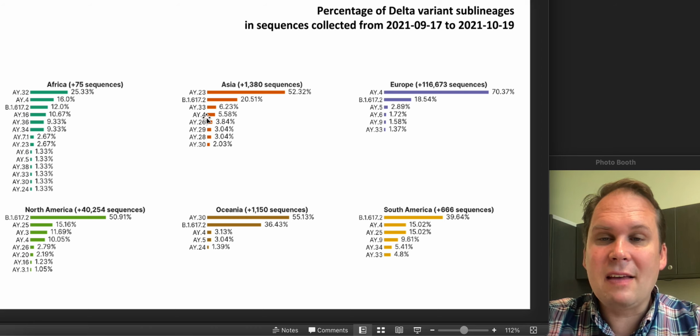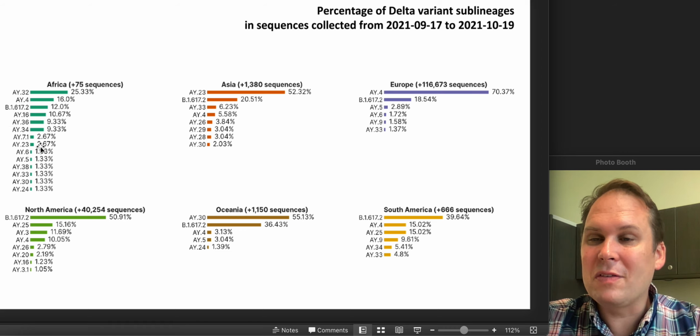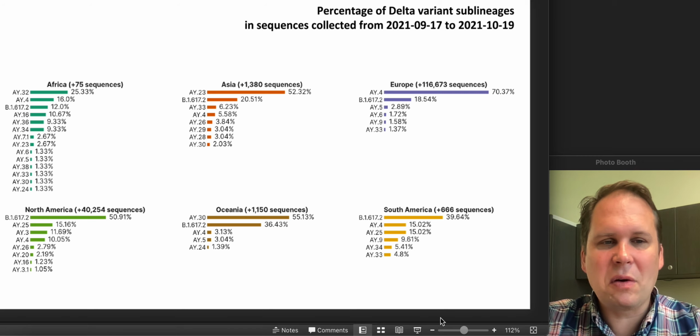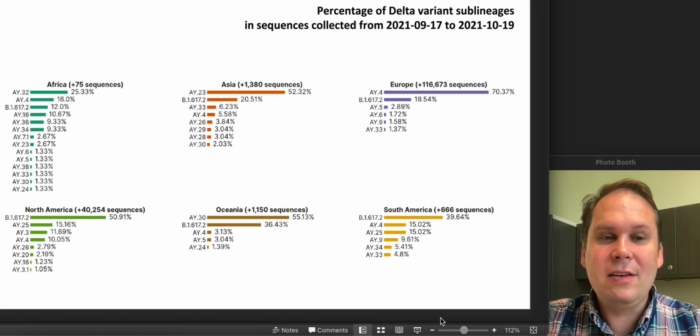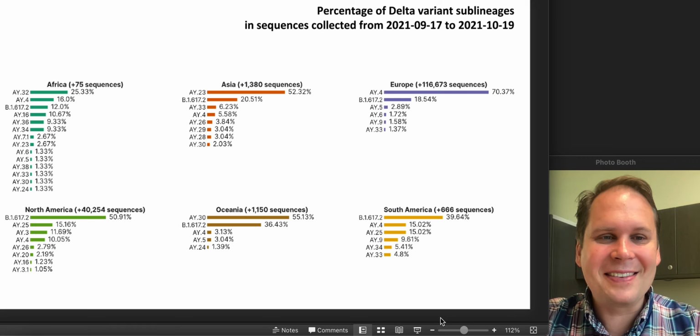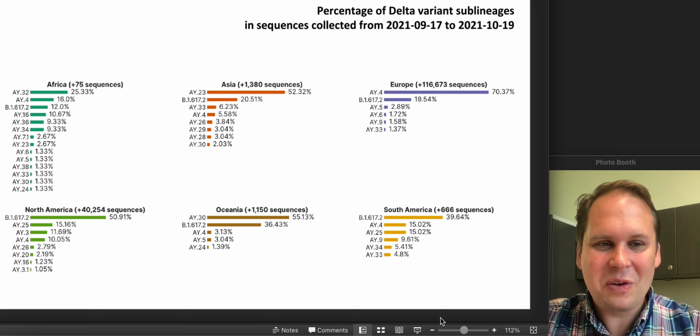So it's on the list, you can see. But in Europe, it is roughly 3/4 of what's coming out. And everywhere else, it is a little bit less than that, one of the minor ones. So it's not as dominant as that particular graph makes you think. It's just that Europe and the UK in particular sequence a lot of virus. And if I had a hat, it would be coming off to them, because that's how we get out of this thing, with good intelligence, good information.